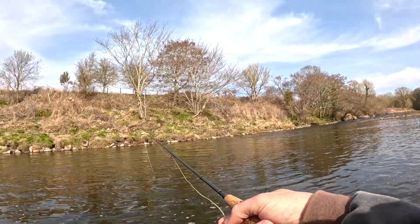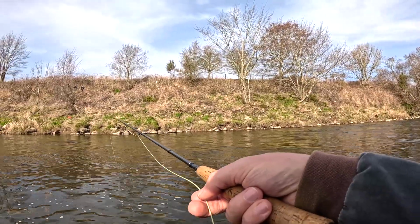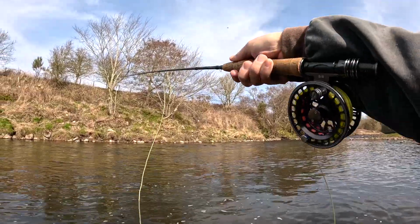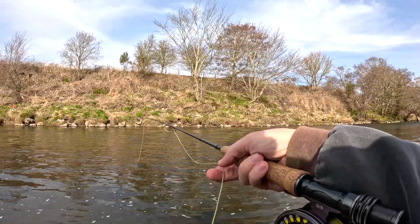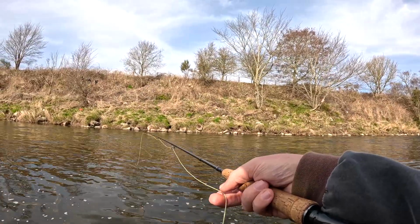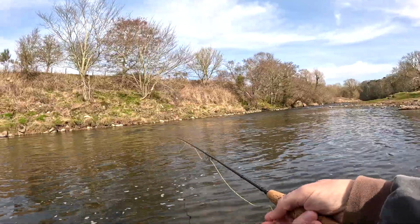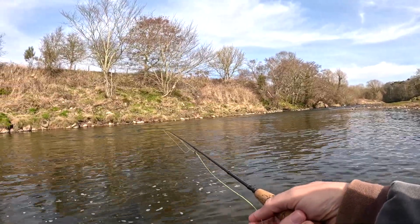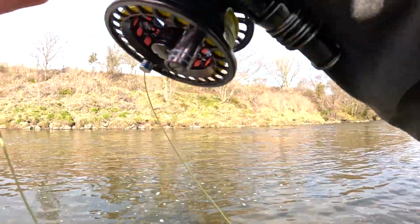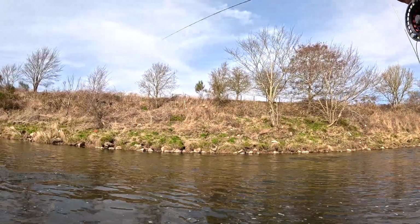Just keep searching, just kind of work your way across, covering all the sort of areas. A little bit further over. Back up. There we go. Another nice wee fish. Very similar.